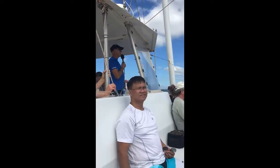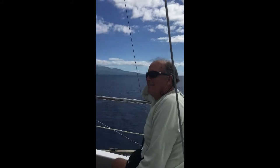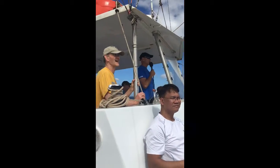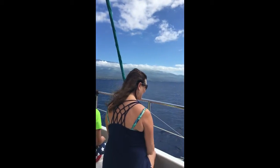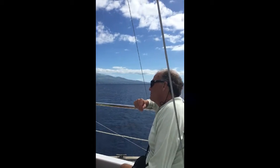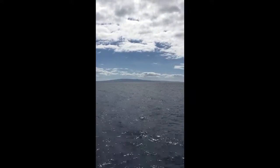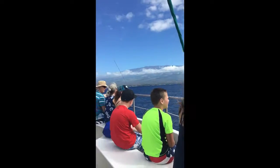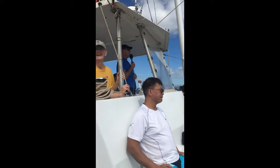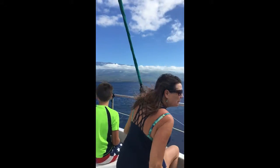Now, in 1975, our North Pacific humpbacks were put on the Endangered Species Act. This bay is very well known as one of the more densely populated breeding grounds for humpbacks in the world. Humpbacks are considered the fifth largest whale. Their average length is about 45 feet.